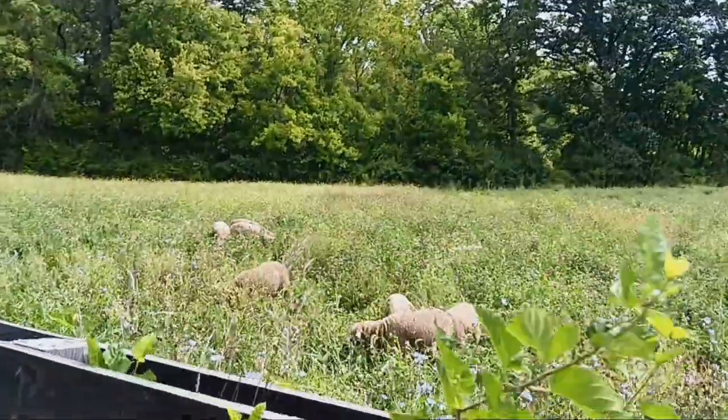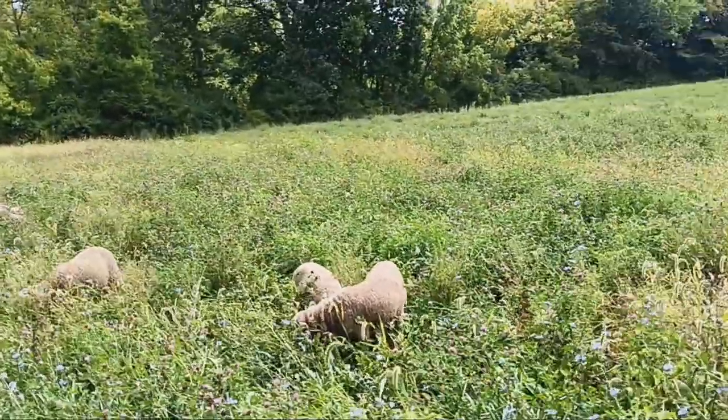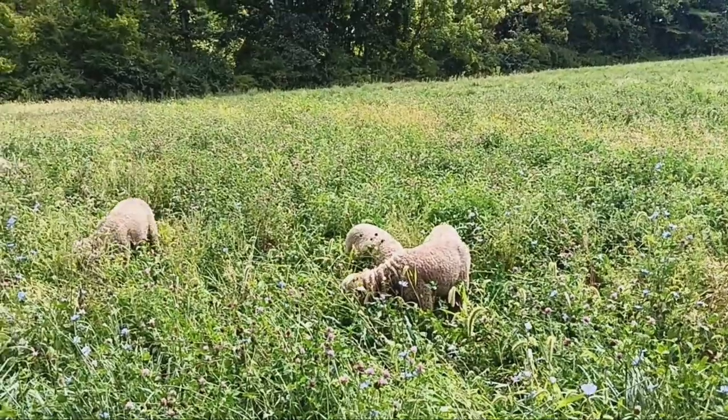We got some more sheep over here. I didn't see this coming in. They went right here when I come in.